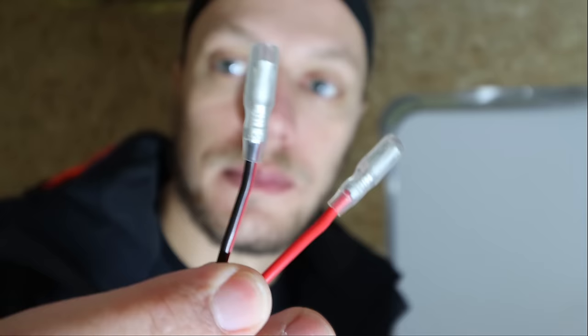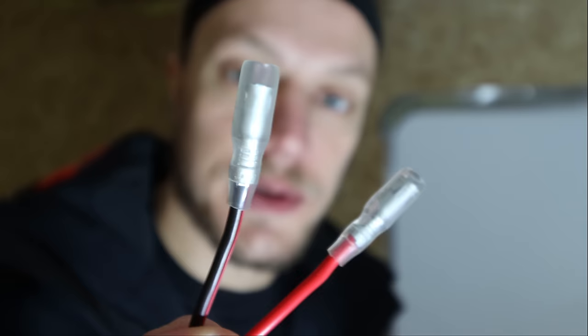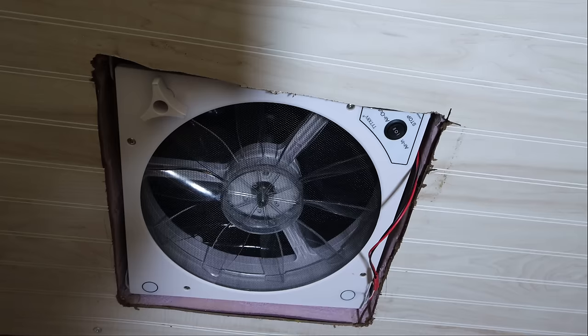I got these little cigarette lighter plugs, 12 volt plugs, whatever, that you can wire stuff up to. So we're just gonna hook it up to this and plug it into the Jackery and see if it works. Moment of truth.